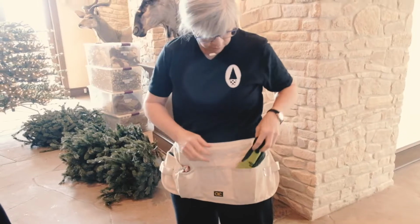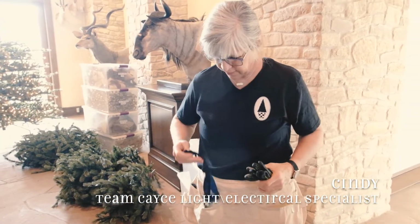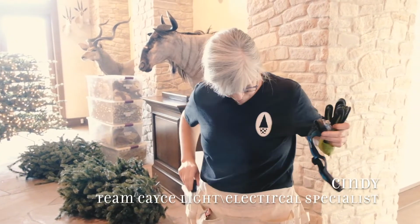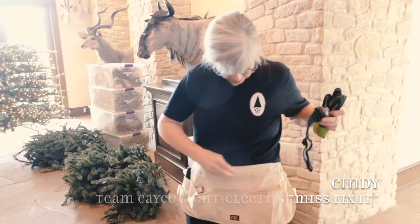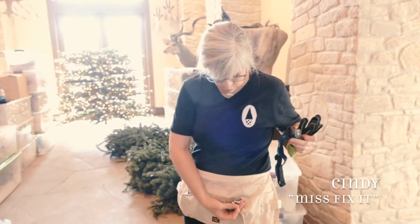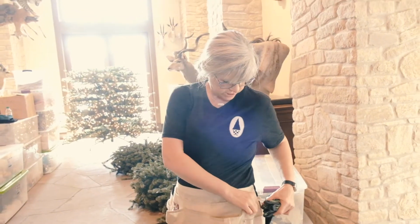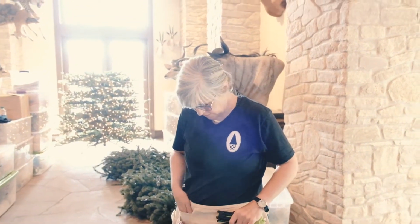My tool belt that keeps my gloves, my box cutter, my headlamp, my Sharpie markers, and a few extra screws, bolts, whatever I might need. Twist ties. Can't leave home without it.